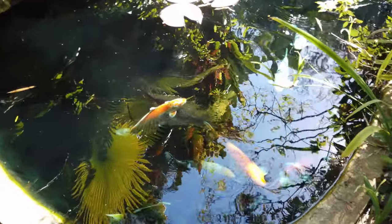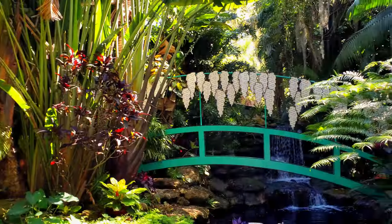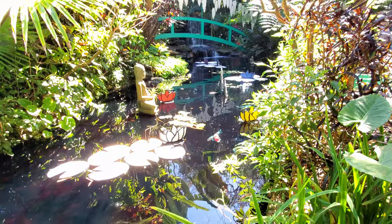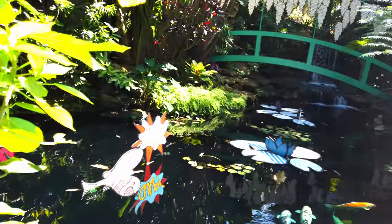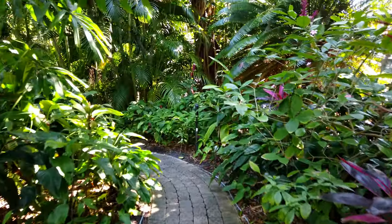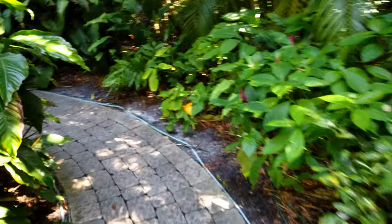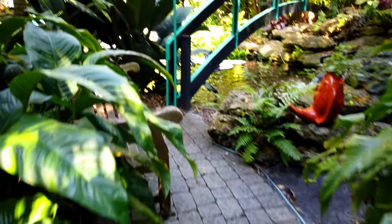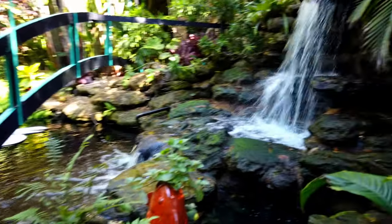Claude Monet once said, "One does not fully appreciate a landscape in one day." And then, suddenly, I had a revelation of the magic of my pond. It was certainly his favorite subject to capture on canvas. Dotted with colorful water lilies and trimmed with wisteria, our pond features Lichtenstein's version of Monet's famed green Japanese footbridge.